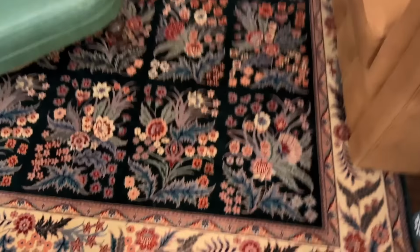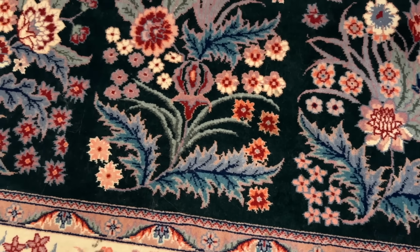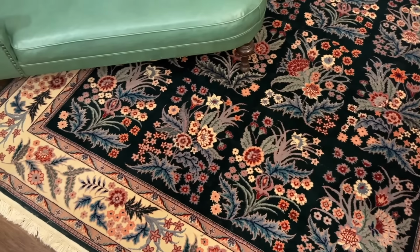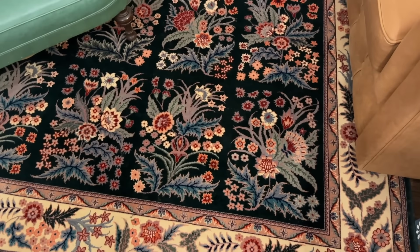So this rug, I don't know if I ever showed you guys this. I thrifted this rug. It has this dark green background and these little floral squares. And I love it. I think I got it for like $20. And it's one of the most favorite things I own. It's super silky and soft.